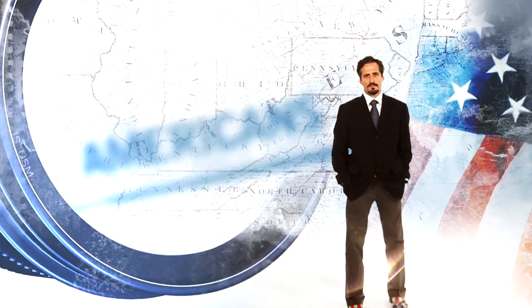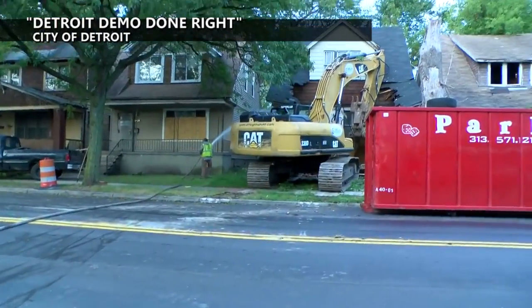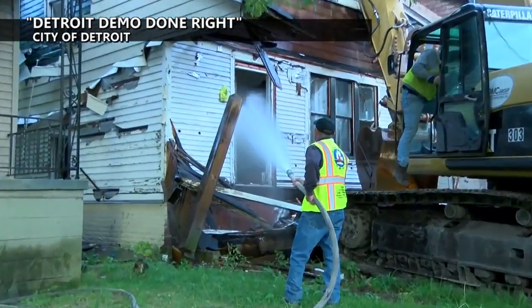After a contractor's chosen, they're required to do demo the Detroit way every single time. These are costing over $15,000 a house, ladies and gentlemen. Under Bing, it was about $9,000. We have enhanced specifications that we worked with the DEQ on to increase the level of protection that we're providing to residents in the city for the demolitions.